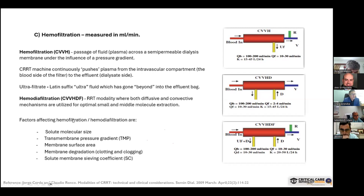Hemodiafiltration, which is the other word that contains filtration, is a modality where both diffusive and convective therapies are used. And these are various factors that influence hemofiltration and diafiltration, which I won't go through individually, but these are some of the things that we will discuss in our CRRT talk.